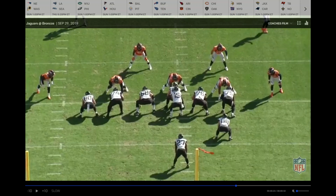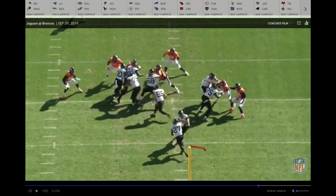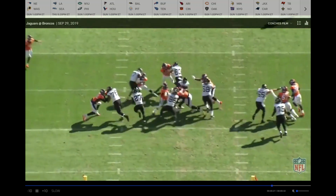Now, we're going to get a pull from our guard, working to kick out on this edge defender, and then our fullback is going to take a jab step and then work upfield to lead up on this backer. Watch how this thing plays out. Okay, really good job from our combo between tight end and tackle at the point of attack. Excellent job there. Very good pull by our guard working upfield. I love the pull on this.